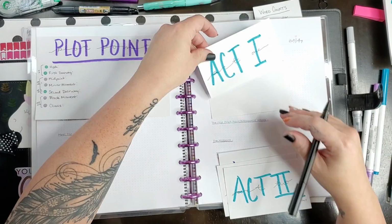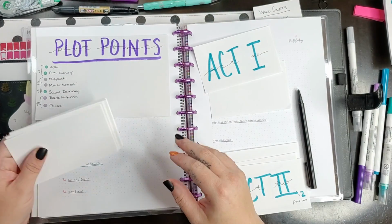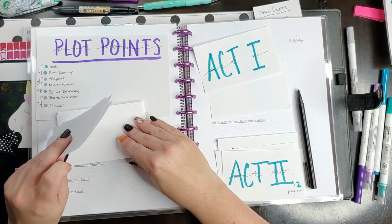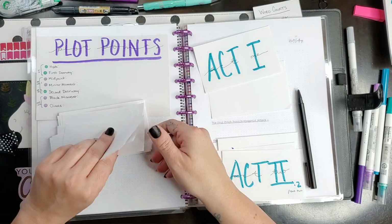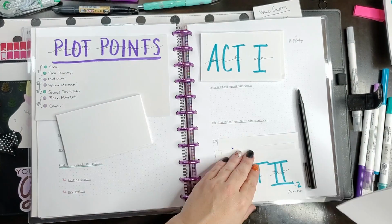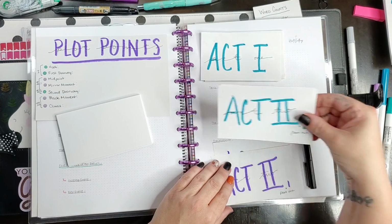For now, I'm just going to give you a brief overview. What I do is I just start out with a rough estimate of about 8 scenes per act or per piece of an act. So I start out by creating on just a blank white note card an Act 1 header card. And then I will count out about 8 to 10 white blank cards to go behind it. I'll do the same for Act 2, Part 1, Part 2, and for Act 3. So I will do this for each of my 4 main parts of the story.